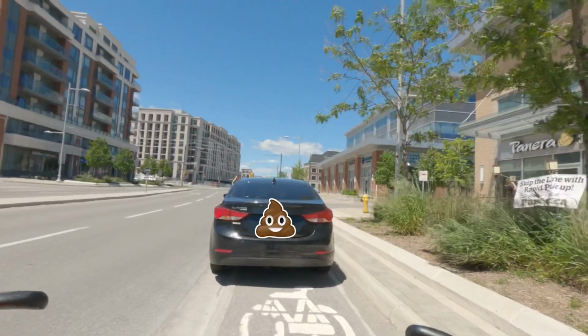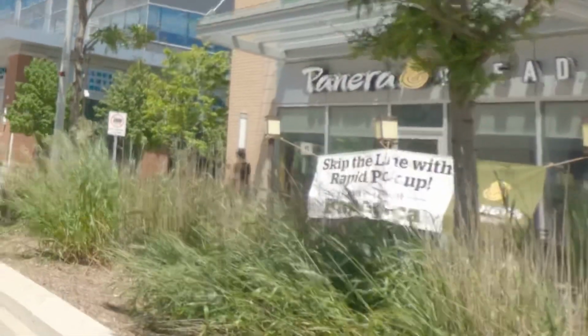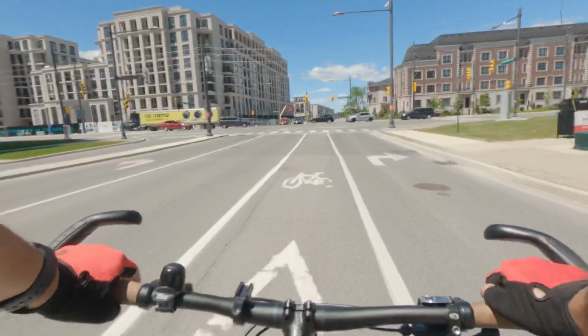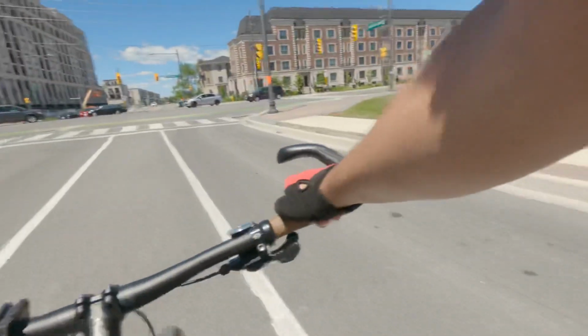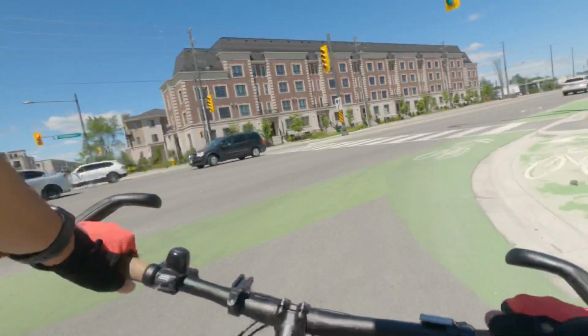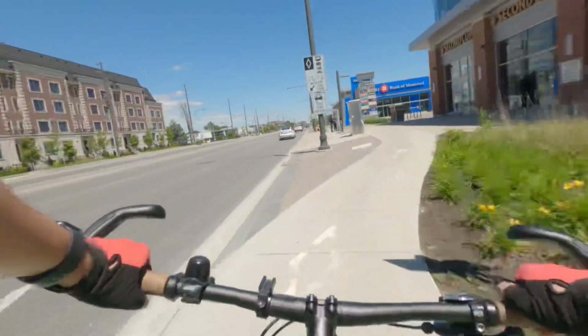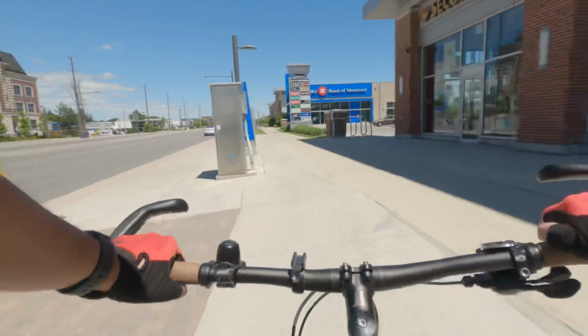This person, she's over there. I get a look, so she's wondering. There are perfectly good spots over there. People are lazy. So let's ride the cycleways.